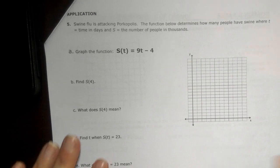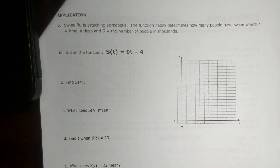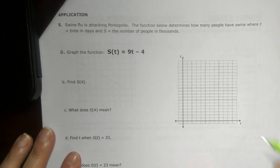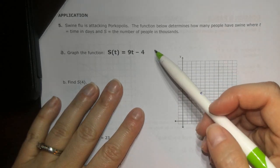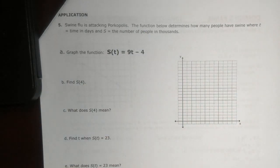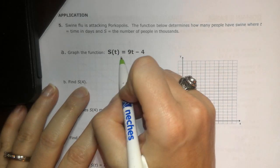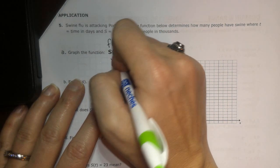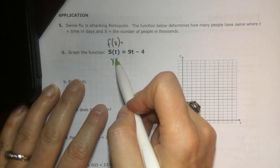Alright, so now we're going to the last page this week. So it's been pretty simple so far. Swine flu is attacking Porkopolis. Interesting names here, and that's not to rub it in about the swine flu. I didn't realize that was the question here in our coronavirus world. The function below determines how many people have swine flu, where t equals the time in days and s is the number of people in thousands. So we're going to graph the function. Well, it says s of t, but it's the same thing as f of x, which is the same thing as y equals.